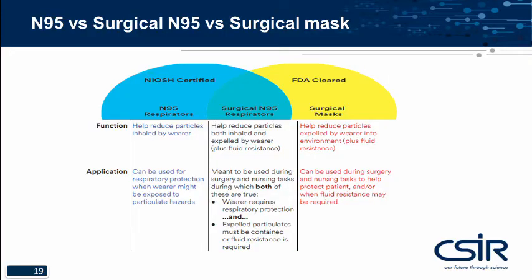Now, what is the difference between these categories of respirators and surgical mask? The N95 respirator can be used for respiratory protection when a wearer might be exposed to particulate hazards. The second type is a surgical N95 respirator, which is meant to help reduce particles both inhaled and expelled by the wearer.